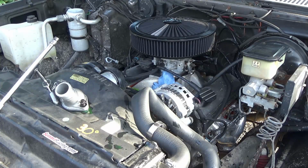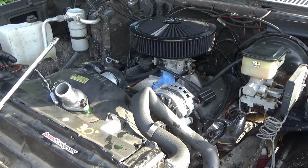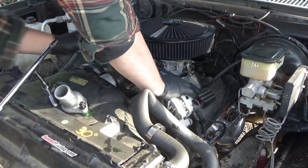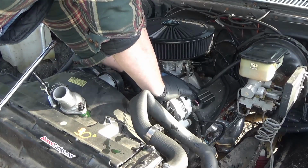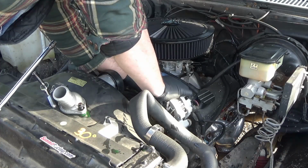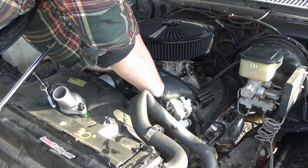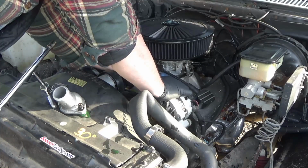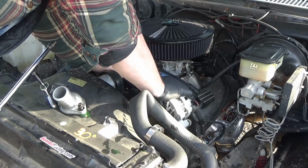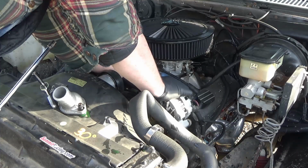And I need a knife. Gasket on, everything lines up. Don't like that the gasket allows the thermostat to move around a little bit. That's not good.